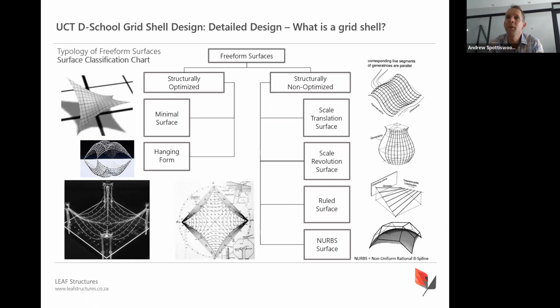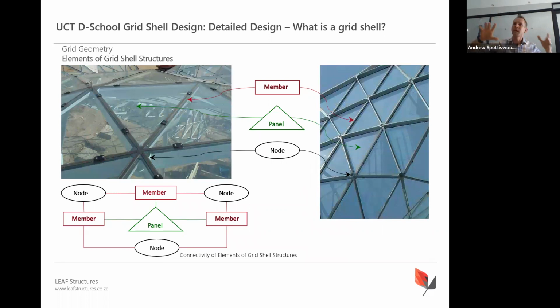Typically with those geometries, you end up with a double curved surface, which often you would need to triangulate, A, so the glass is planar, it is glass, and B, so that you've got a bit more rigidity in the structure. Very fundamentally speaking, these freeform grids are made up of a node, then there are beams coming into it, and then a panel. And when you're working with the geometry, you're working very closely with those three elements.